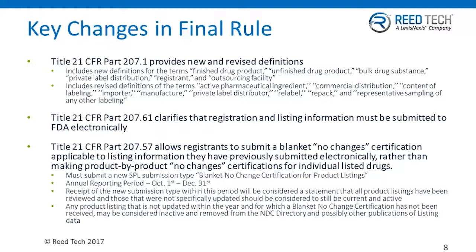207.57, this allows registrants to submit a blanket no changes certification, which is applicable to listed information that has previously been submitted electronically, rather than making a product no changes certification for individual drug listings. Back when the FDA first started talking about this, a couple years back, they were trying to plan out how they were going to go about doing these blanket no change certifications. I believe back around August, end of August, early September, they decided that they were going to move forward with a new SPL submission type, which is called the blanket no change certification for product listings.